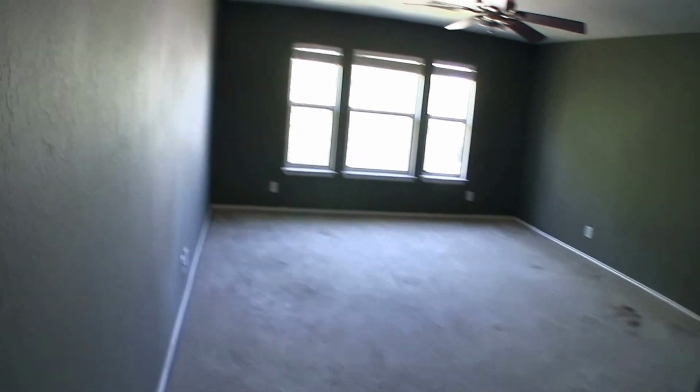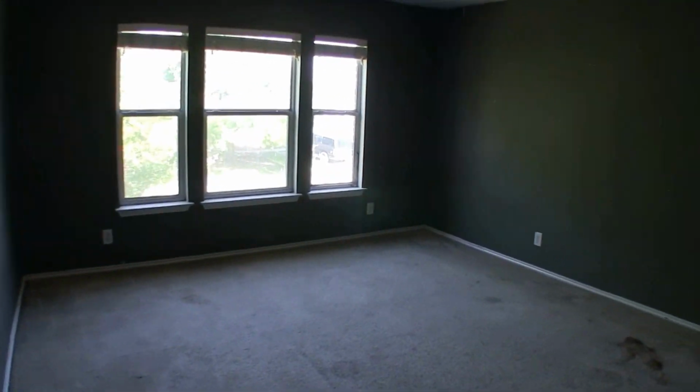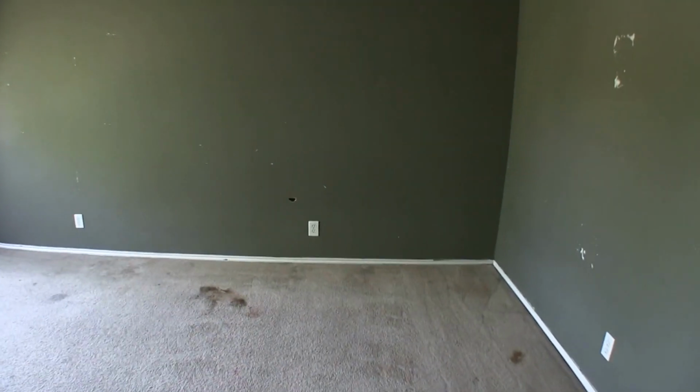We have full bathroom number one. Full bathroom number one is a single vanity, shower and tub combo. And then we have the master bedroom. Master bedroom, good size master. It's gonna need a fresh coat of paint. It's gonna need some flooring. Repair a little bit of sheetrock damage in the wall there, but that's pretty minor.